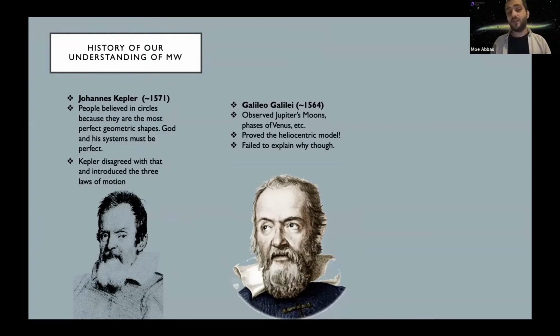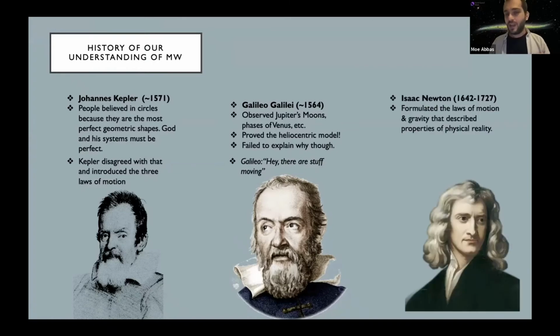Now, there was a great discovery, of course, by Galileo, and we still build on his discoveries. It was like Galileo said, hey, there are things moving, and he stopped right there. He couldn't really explain why those satellites were revolving around Jupiter and not Earth or the Sun or any other object. All he did was observe those objects, and it was enough to prove the heliocentric model. People had to wait some more time for Isaac Newton to come up with the laws of gravity. And of course, this changed our understanding of the nature of the universe we live in.